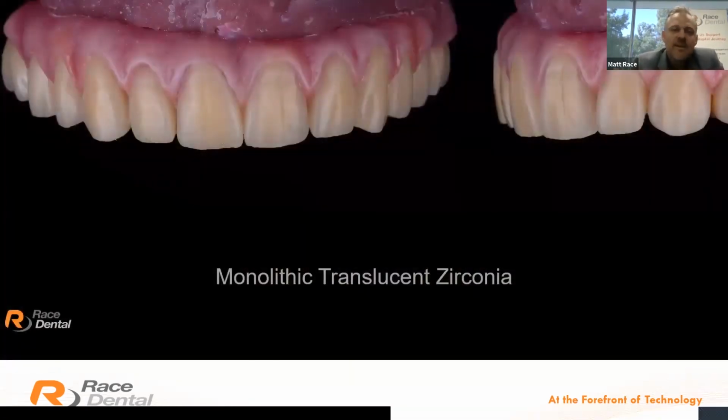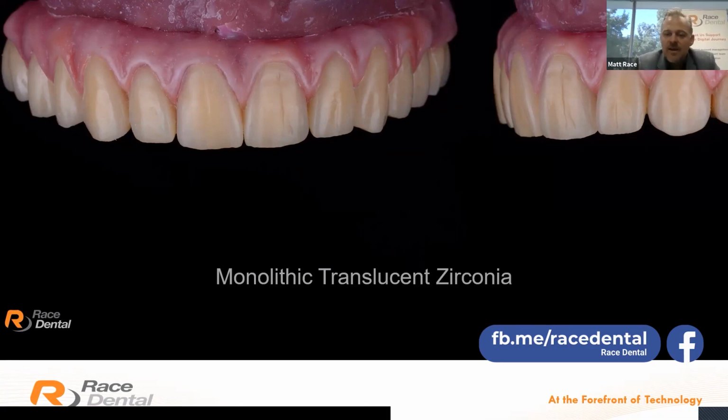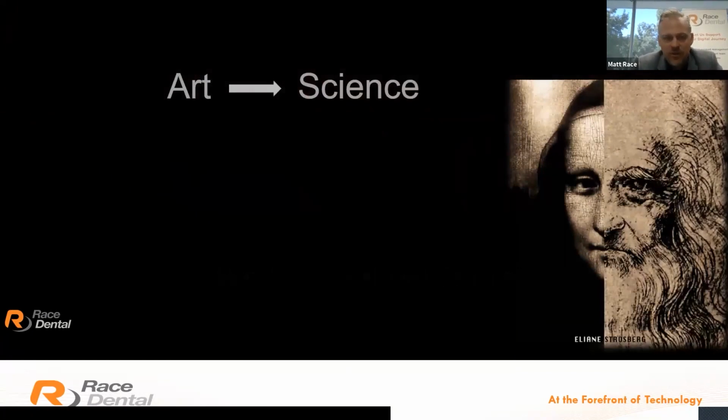We glaze and stain the teeth and do a simple gum build-up on the gingiva. And for these reasons, these simplified workflows enable us to get nice results out every time, first time. I really love what the digital technology has done for us.